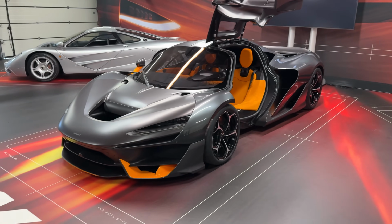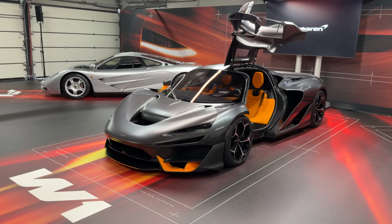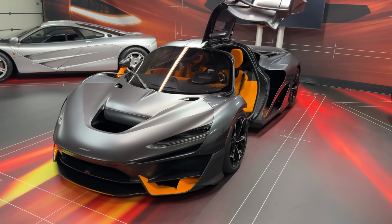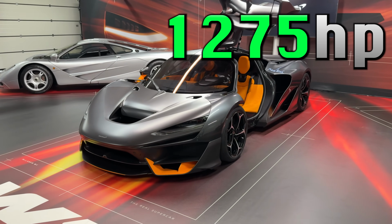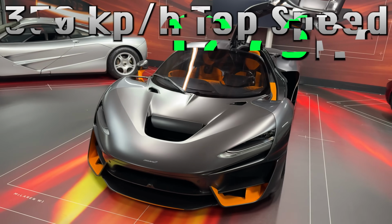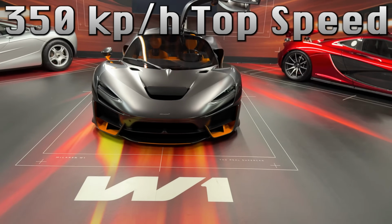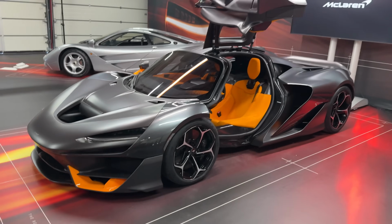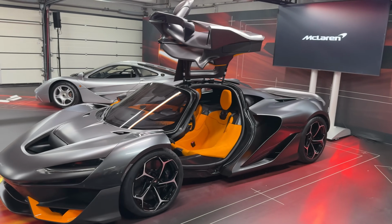It has an electric drive unit, a plug-in hybrid, but it's actually a performance hybrid, which is producing 347 horsepower of electric power. In addition to the V8, we have a total output of 1,275 horses, and this is quite crazy. Top speed is limited to 350 kph, and the way the car looks, all the aero, all the design features, is quite interesting and really impressive. We'll be talking you through everything in today's video.